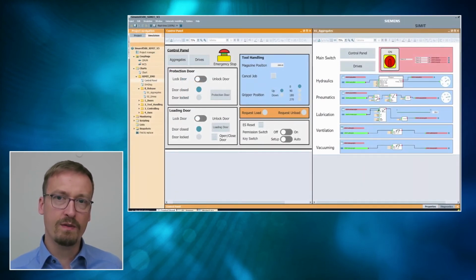Typically, with machines with an average number of 500 input and output signals, you can quickly lose the overview during testing. With the simulation software SIMIT, behavior models of the connected PLC periphery can be created. Here you can see some examples. On the left side, a virtual control switchboard for the model states, and on the right side, different coupled behavior models.